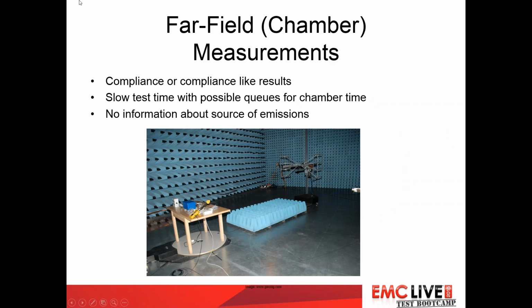So of course, what we're eventually most interested in for EMC testing or antenna testing is what we are referring to as the far field or chamber measurements. These are very specific tests, especially when it comes to EMC. This is the type of test that we have to go through if we want to qualify our device. But really, this type of testing only tells us if it passes or fails. It doesn't add a lot of value in understanding what's happening and what's the root cause of any sort of emissions.